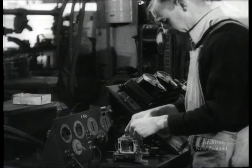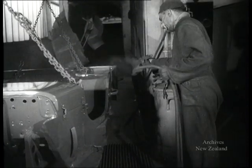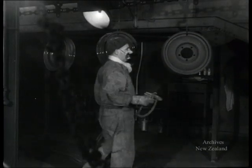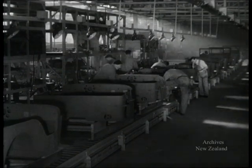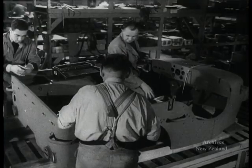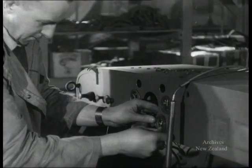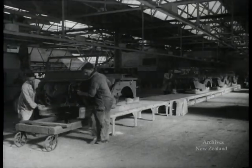All electrical fittings are subjected to rigorous tests before reinstallation. In the spraying booths, all parts are sprayed 3 times, first with a rust-inhibiting primer and then with 2 coats of a dull synthetic enamel. On the trim line, body hardware and fittings are installed. Many of these fittings are supplied by smaller factories elsewhere in New Zealand. This coordinated work fits into the whole scheme of vehicle reclamation. From the trim assembly, the bodies are rolled to the main assembly.